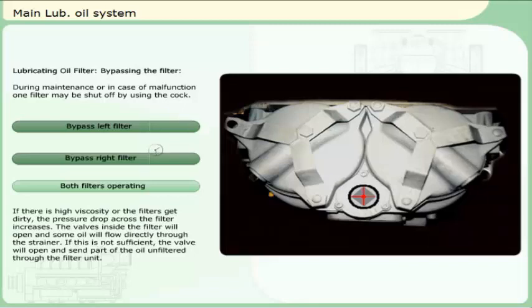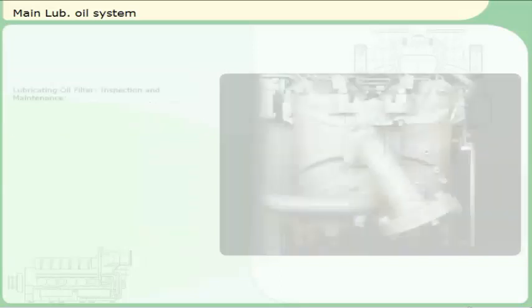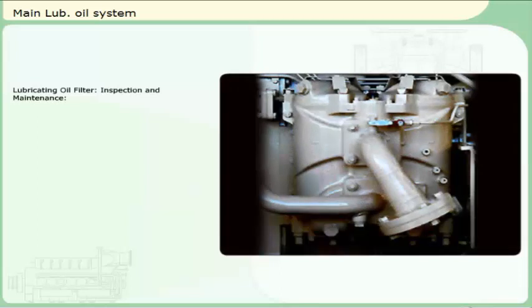This position will bypass the right filter. Both filters are operating. Place the correct filter elements aside the unit before starting to dismantle.